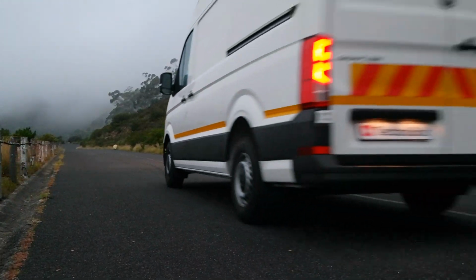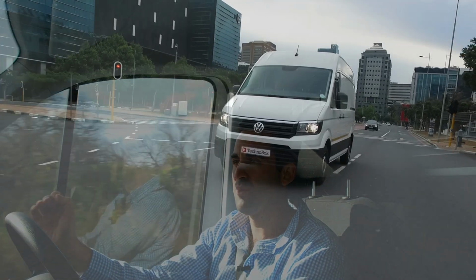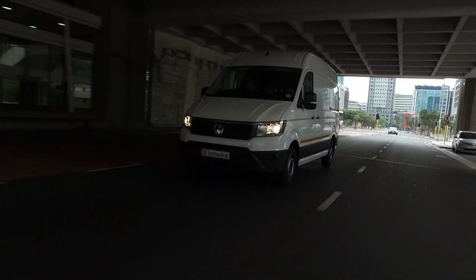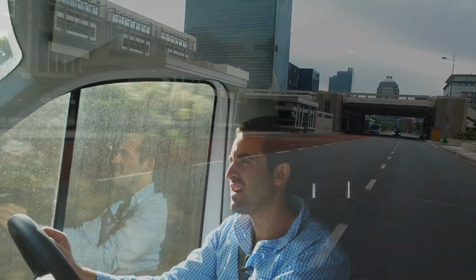Sold with a 2-year unlimited kilometer manufacturer warranty and packing not only stylish looks on the outside, well, from a commercial sense, as well as impressive technology and a lot of features, the Crafter really does encompass value, premium build quality, and ultimately it's easy to fall in love with.